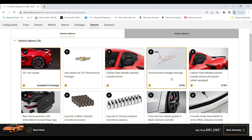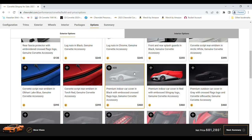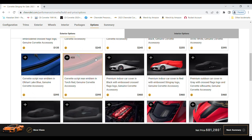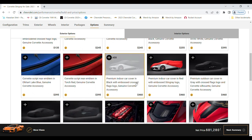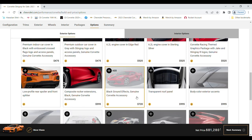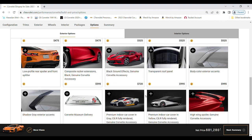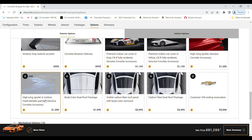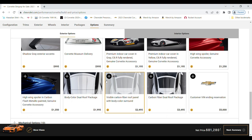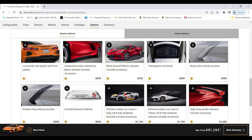not the black badges though. I wanted the black badges. Your carbon flash outside mirrors, your colored script, your engine covers, your car covers, the low profile spoilers here, the high profile spoilers are here, and your different roof packages, except for the transparent roof. It's in another area altogether.